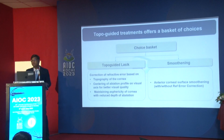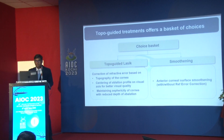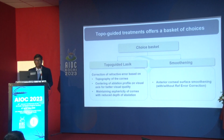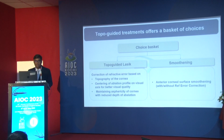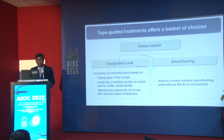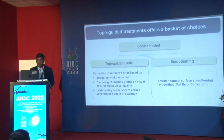The topo-guided treatment offers us a basket of choices. You can go for a topo-guided LASIK, which corrects the refractive error based on the topography of the cornea and centers the ablation profile on the visual axis for better visual quality, and maintains the asphericity of the cornea along with reduced depth of ablation. And in the topo smoothing procedure, you can do anterior corneal surface smoothing with or without refractive error correction.